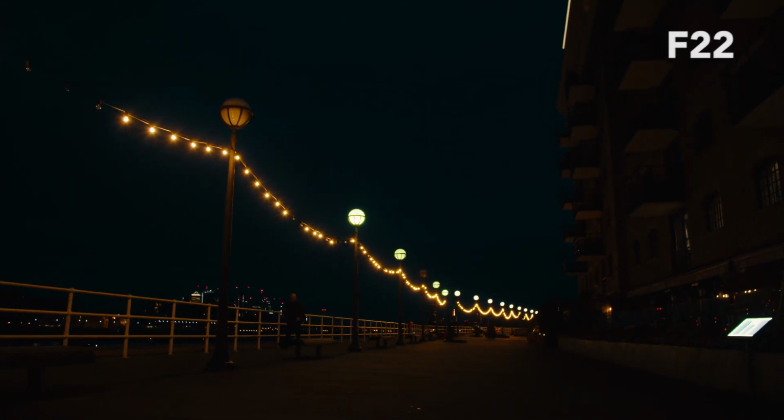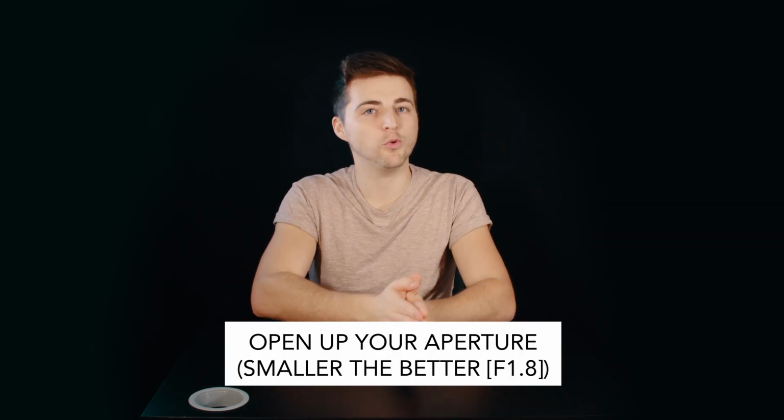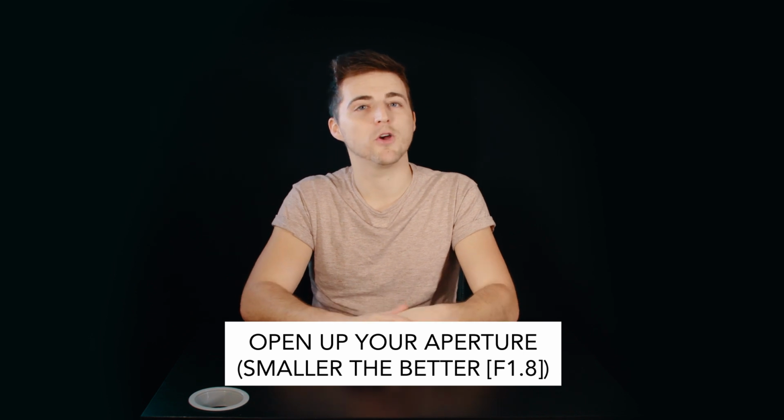So when you're shooting at night, you're shooting in a dark environment, you want to open up your aperture to the furthest you can open it. So if your camera goes down to f4, open it to f4. If your camera opens to f2.8, open it to f2.8.